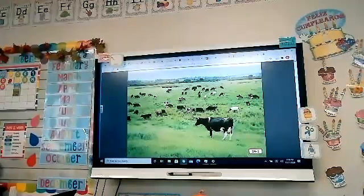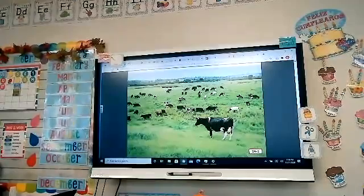Why do you think that the farmer wants the cow to eat, Piper? Because it makes more milk. Maybe. Brooklyn? It keeps them healthy and gets stronger. Stronger and bigger. Yes.